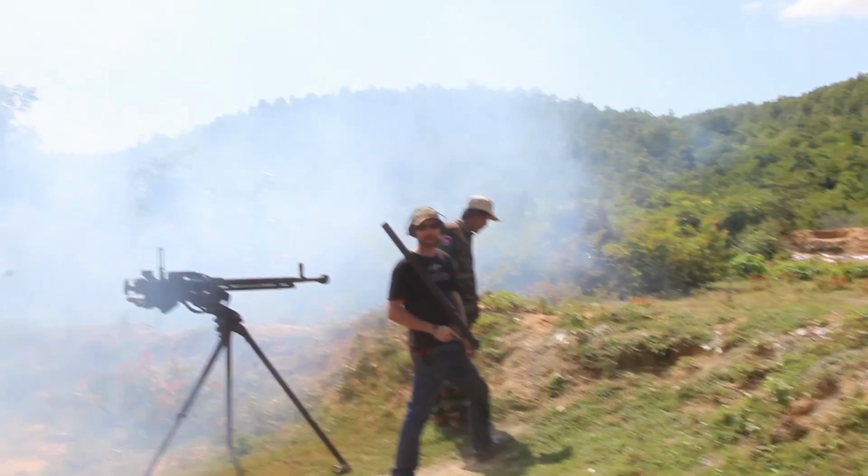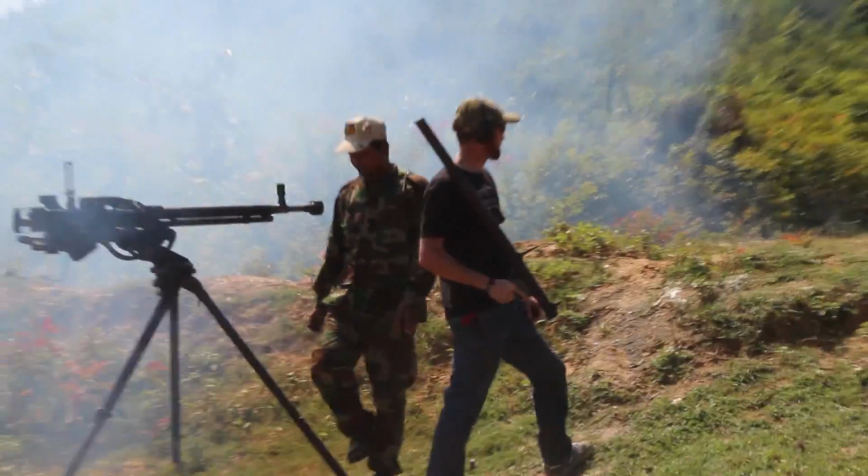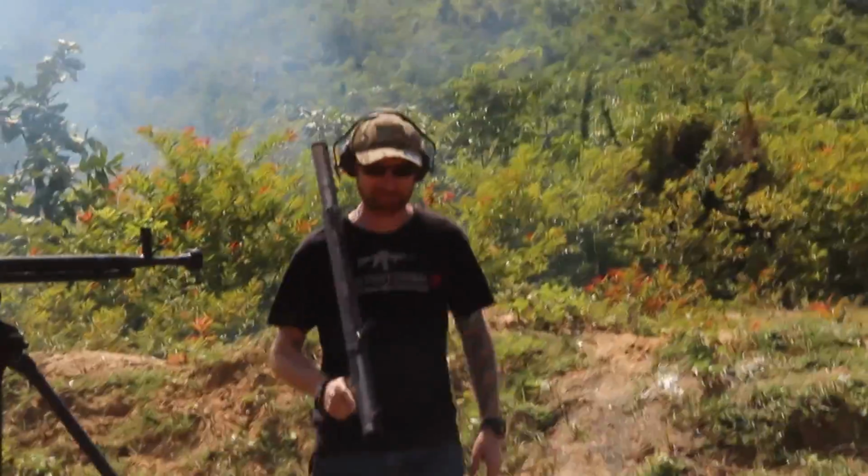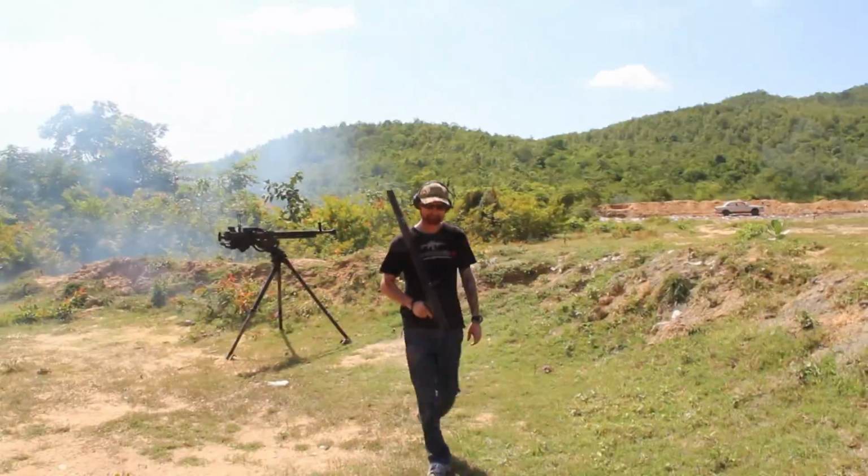I was aiming about halfway up the mountain, but she only just went, what's that, 300 metres? Yep. Pretty good. It is what it is. Good stuff.